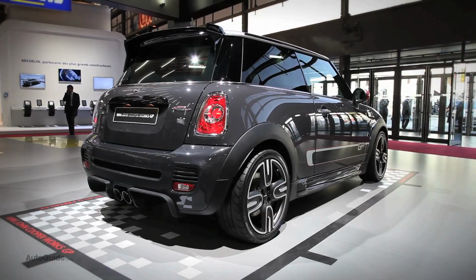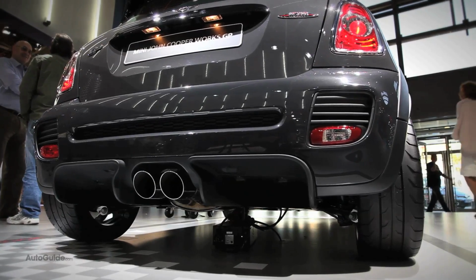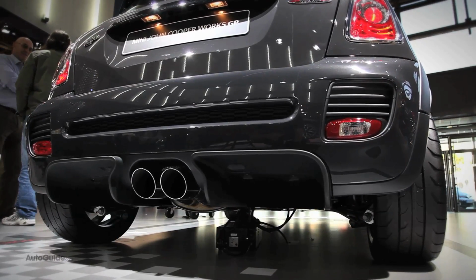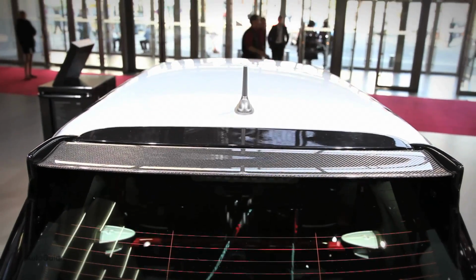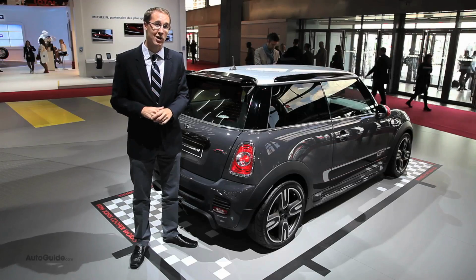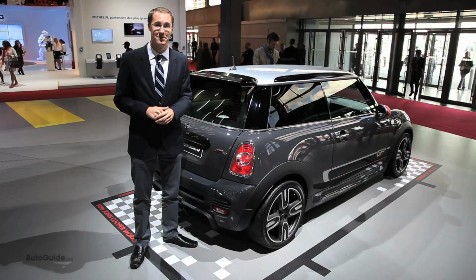Looking a lot like a race car for the street, the GP model gets a unique front and rear bumper, especially with this great big rear diffuser on the bottom. And of course, it's hard to miss this enormous carbon fiber rear spoiler. Overall, the bodywork on the car actually helps reduce lift on the rear end by 90%.